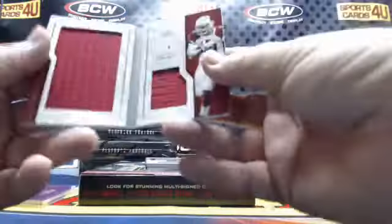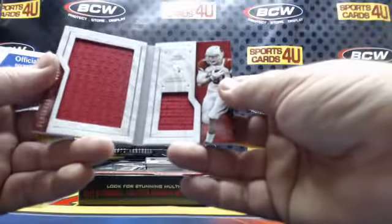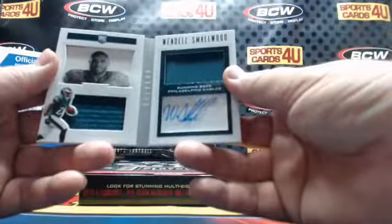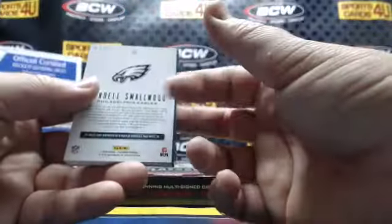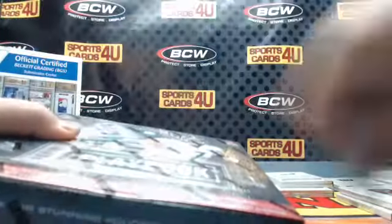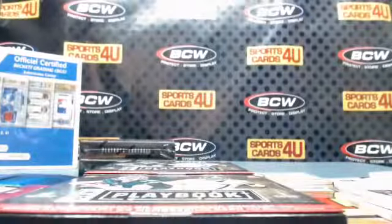11/199. Book, dual jersey. Cardinals, David Johnson. Rookie book, dual jersey autograph for the Eagles, Wendell Smallwood, 56/199. 3 boxes to go. Box 13.